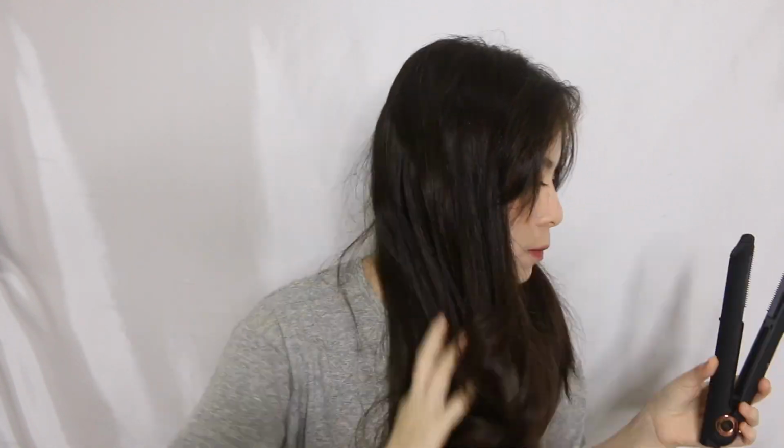Let's see how it looks. Oh, so I've done half a head. Okay, this is not even a full curl, just most of it is curled at the bottom here. I feel like my hair is the type that you curl a bit and then if you don't spray it, it will just go straight again. So yeah, this is half a head where behind is already almost straight. The front is curled a little bit.